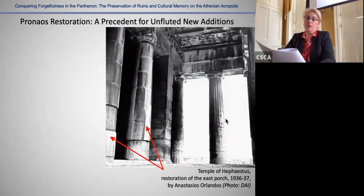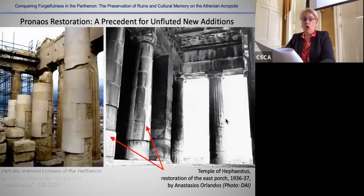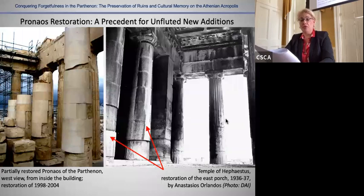One key advantage of Bouras's 1994 proposal was its allowance for the possibility of fluting the columns in the future. In other words, after restoration works on the pronaos were completed, it would be possible to reconsider the matter of the reconstructed columns' surfaces and to decide whether or not to proceed with fluting. Although this 1994 solution for the pronaos was endorsed at the time as being fully reversible, it simply postponed the problem of choosing the final surface treatment for the columns for another decade.